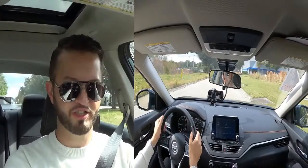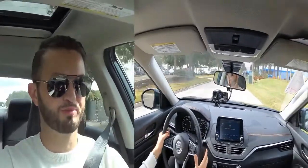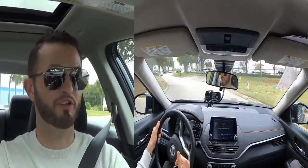As this comparison goes on, major things that I noticed right off the top: you have a black piano polish on the steering wheel. It is the same steering wheel, it's a little bit more sleek, more sporty looking. You do have that contrast stitching in red, which is nice as well, and paddle shifters on the steering wheel, whereas on the Maxima you don't have paddle shifters.